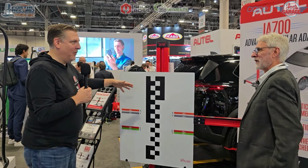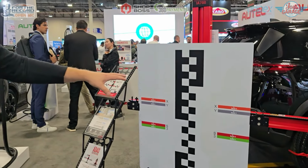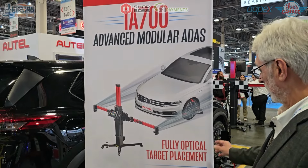This is the upgrade, if you will. It's a mobile device. It replaces the MA600. So it's their mobile ADAS calibration frame. And of course, it can be used in a brick and mortar facility, of course.